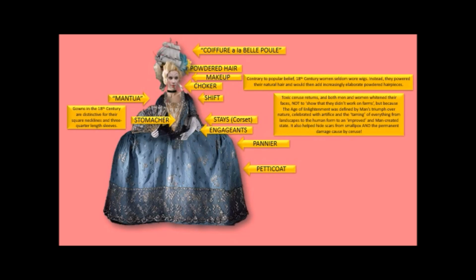The white faces, the ceruse, was all about artificiality. Remember? The Age of Enlightenment was defined by man's triumph over nature, celebrated with artifice and the taming of everything from landscapes to the human form to an improved and man-created state. It had nothing to do with trying to look like you didn't work on a farm. But you know what? It also helped hide scars from smallpox and syphilis and the permanent damage caused by ceruse. Talk about a catch-22.